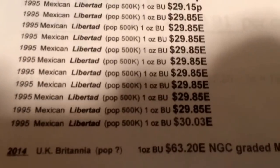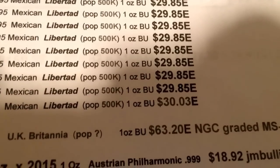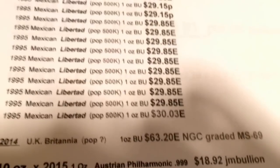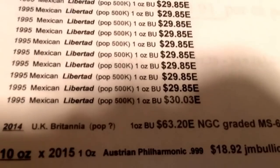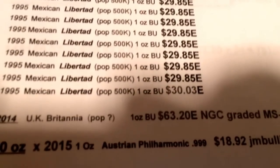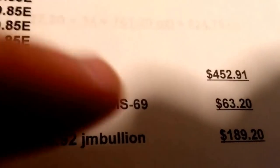Then for the 2014 MS69, I paid $63.20, and it's going for about that all over eBay and the internet. If it comes down, maybe I'll buy another, but that's fine. And then 10 of the 2015 1 ounce Philharmonics, I paid $18.92, so altogether there, $189.20.